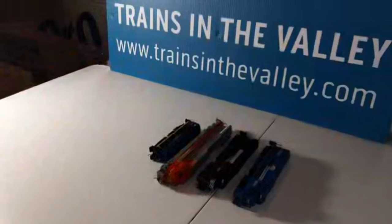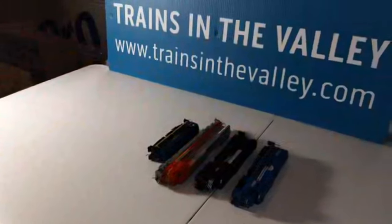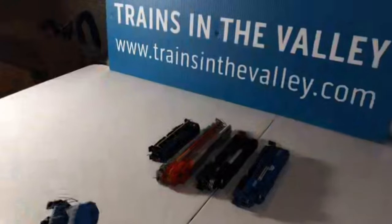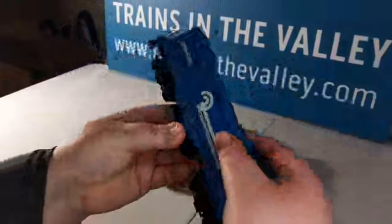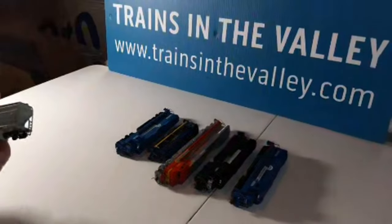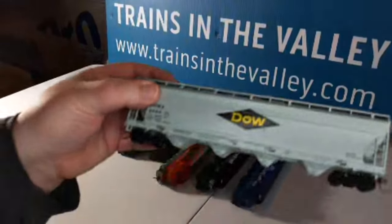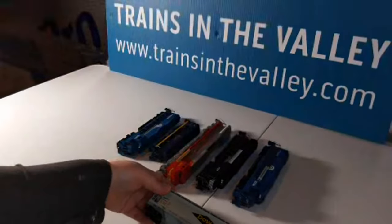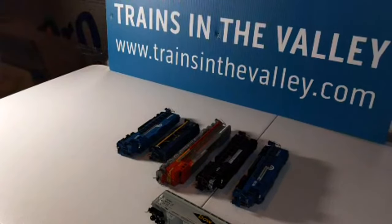He had them wrapped up, the gentleman we got these from, so he was trying to take care of them. Oh, I didn't know there were two of these. Got a Conrail. I do see this a little loose here, but we will inspect. DOW Hopper. I do feel the weight's loose in here, but maybe we'll be able to open her up and get it secured.